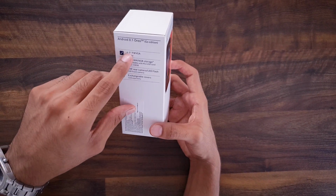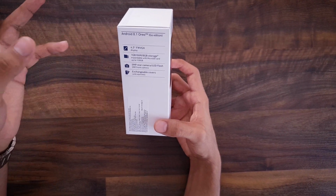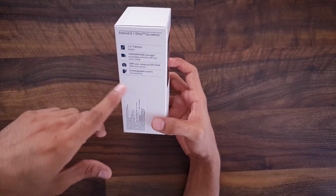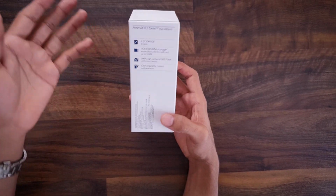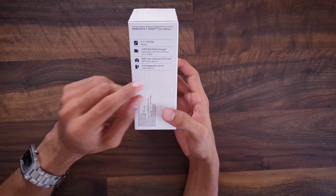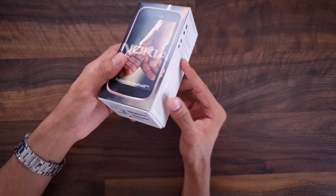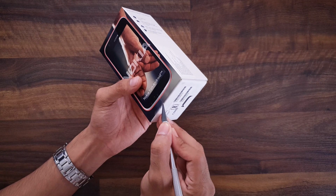It has a 4.5-inch FWVGA display. It has 1GB of RAM, 8GB of internal storage, expandable with micro SD card up to 128GB. That's great. It has 5MP rear camera and an LED flashlight and a 2MP front camera. Okay, since it's a budget phone. And also it has exchangeable covers, which are of course sold separately. Now that we have seen the box, it's time to go ahead and open this up. So let's see what we have inside.